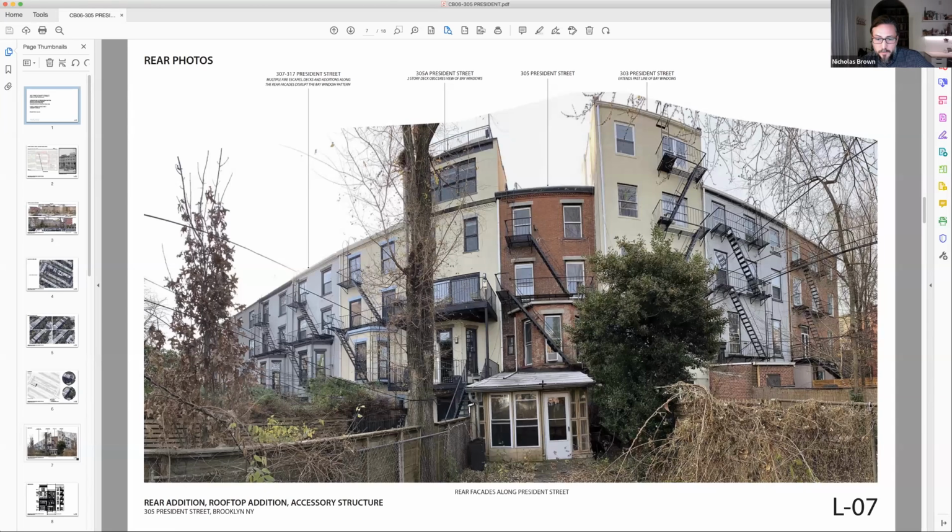As part of this project, we are removing the sunroom on the rear facade. And unlike the last time we were here, our new proposal for the rear addition is trying to work more with the rhythm and context of these bay windows. We have some 3D renderings that'll illustrate it a little bit better, but essentially we're rebuilding the bay window, but extending it out to the line of the building to the right at 303 President.